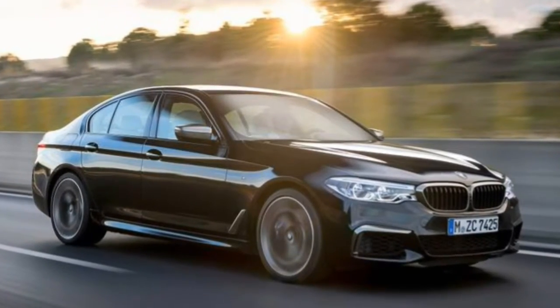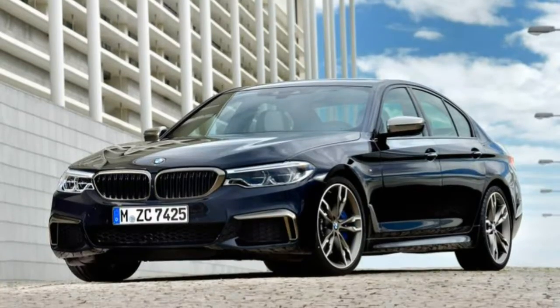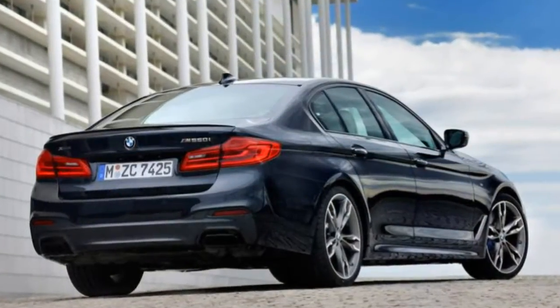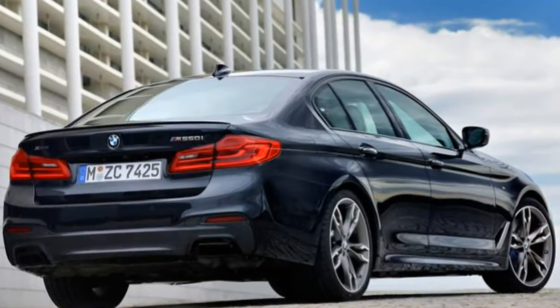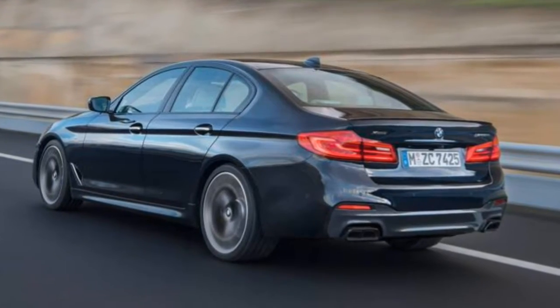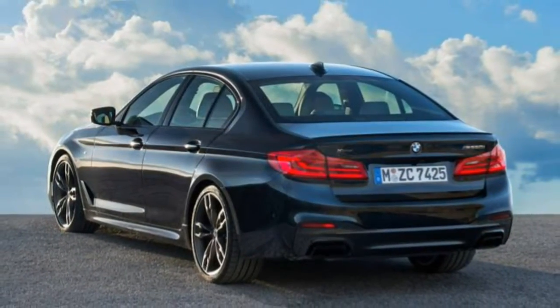Comfort. The 530i is a supremely comfortable car with impressive climate control features, highly adjustable and massaging seats, plus a whisper quiet, soft riding cabin. The only issue we had with the climate system is its ability to keep us properly chilled.